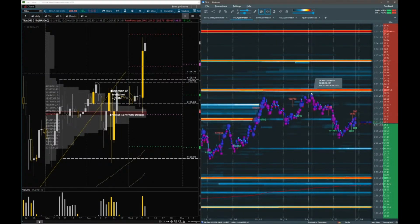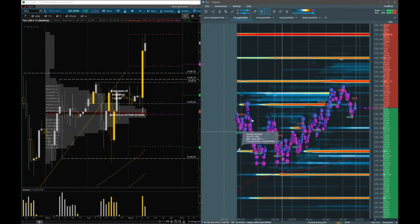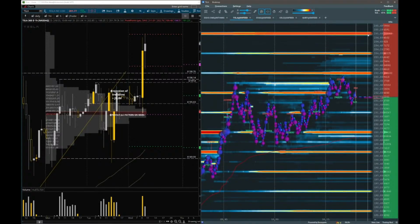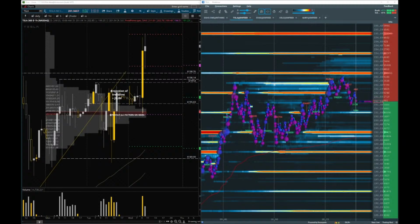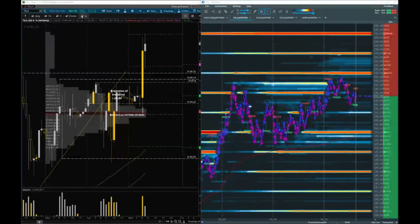This 202.80, 203. Okay, so we're still forming higher lows, and the target for me today will be 205. Okay, so that's the pattern over here on Tesla for the long side traders. Let's continue to follow this on a 1-minute chart.